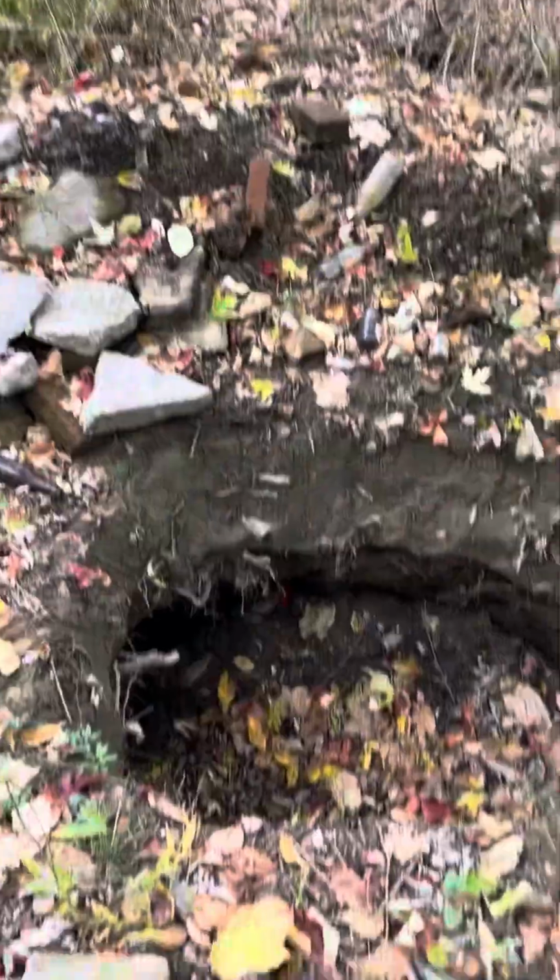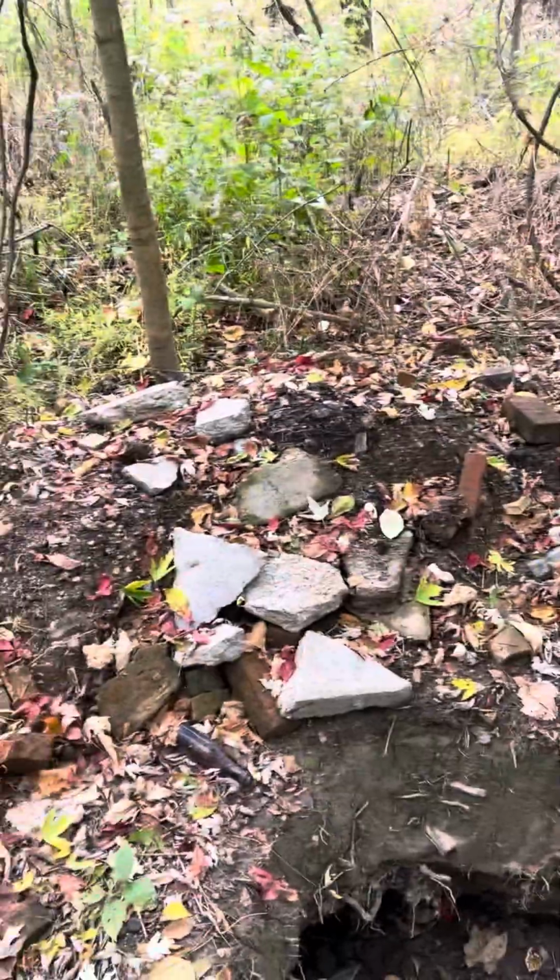Okay, this is part 2. Got it turned around, don't need to see my face anymore. This is one of the holes they're actively digging at. I mean, this is a lot of effort. But I see that they got somewhat of a path going over here.